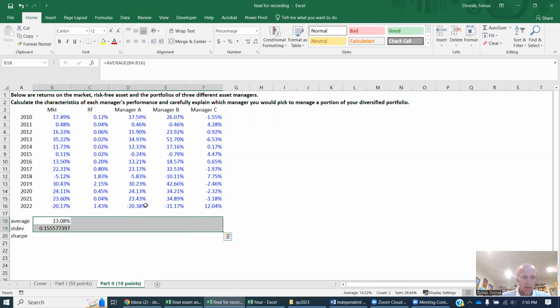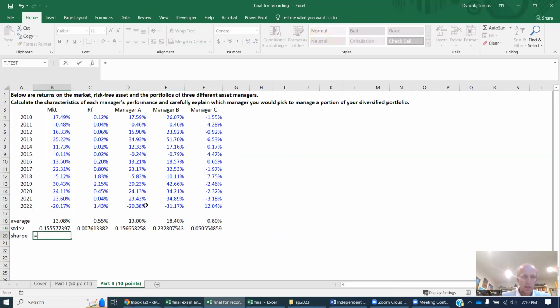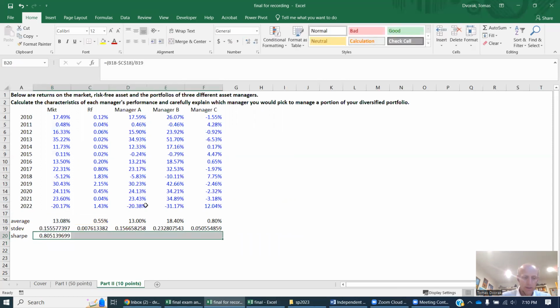Let's copy these guys to the right. Let's calculate Sharpe. Sharpe is going to be the average return minus the average risk-free return, which we're going to lock because we're going to copy this to the right, divided by the standard deviation. So Control R. So this is a start, right? So we could see that really the market has the highest Sharpe ratio.